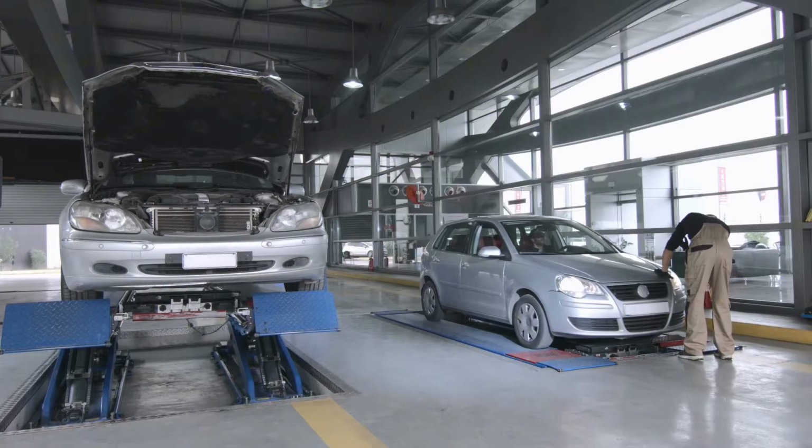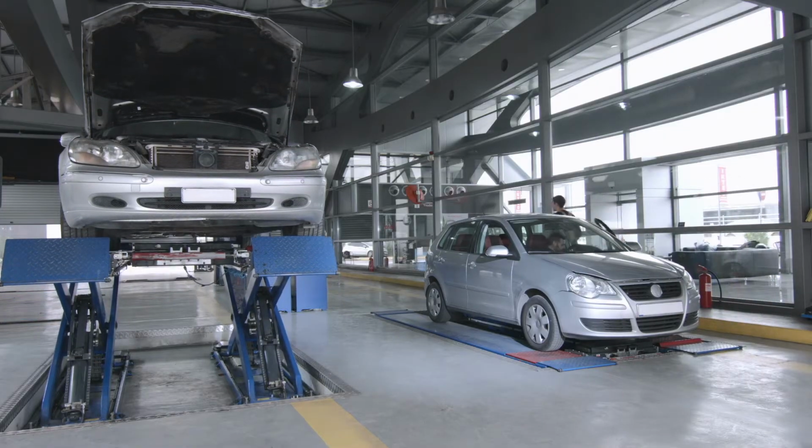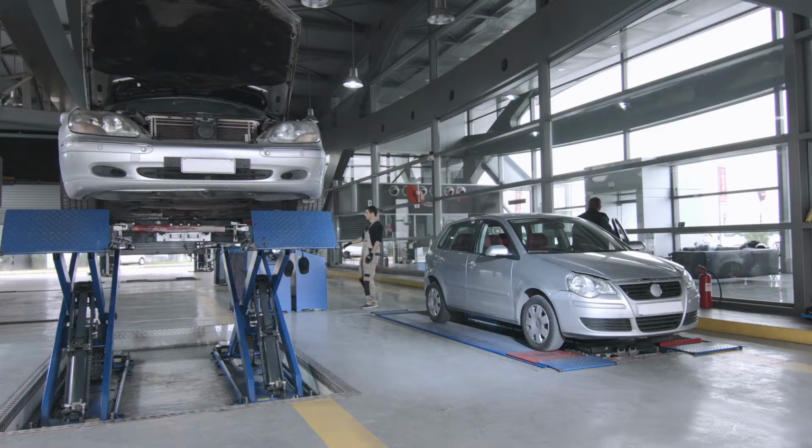Given this, you should have it inspected and fixed as soon as possible because failing to do so could cause your valve body to destroy the gears in your gearbox.